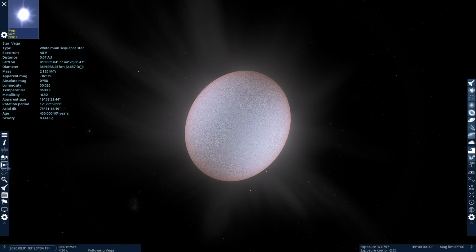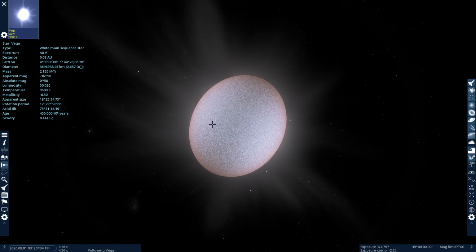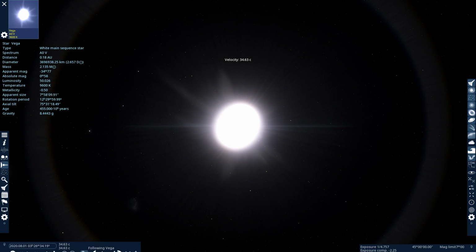Does it have planets? Oh, wrong one. No, it doesn't look like it has planets. Or did I just leave all the planets off? No, I left procedural planets on. So, yeah, no planets on Vega either.